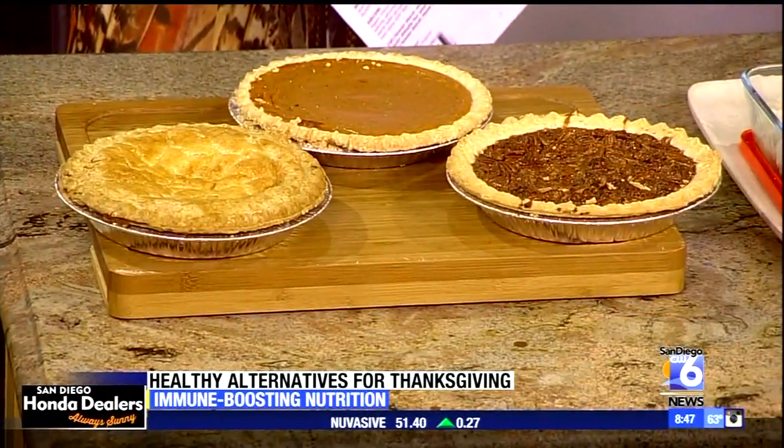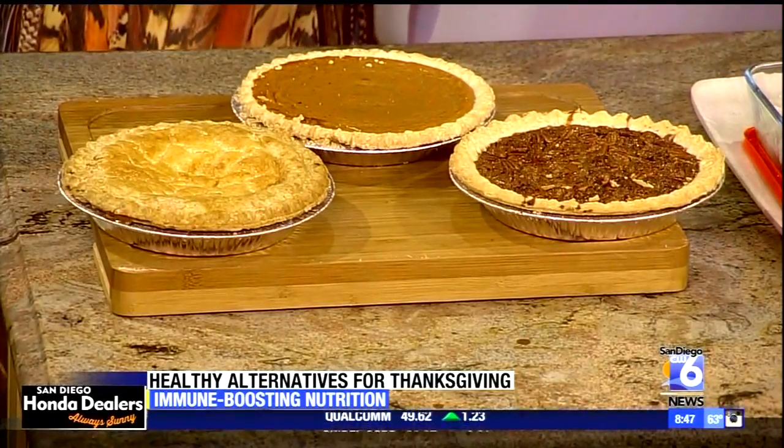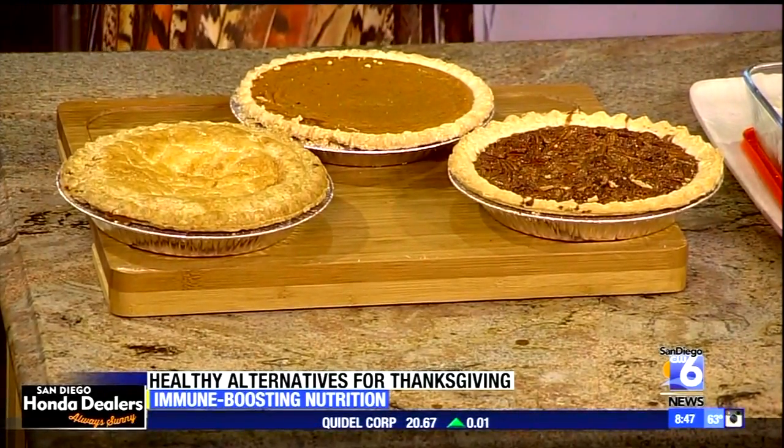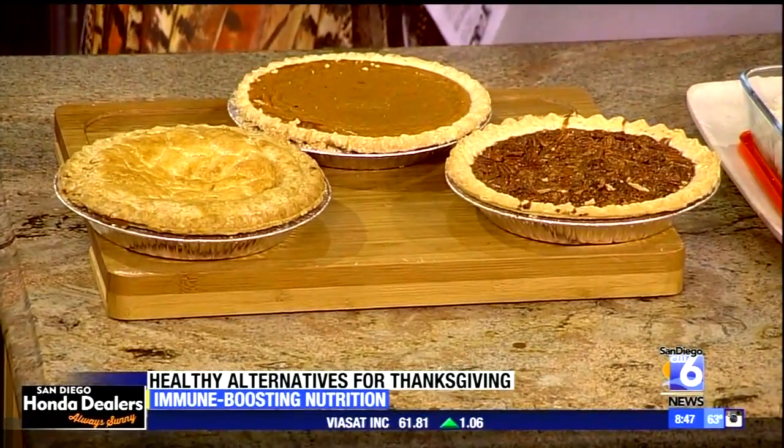So here we have pumpkin pie, apple pie, and pecan pie. Of these, which one do you think is the lowest in calories? I have to go with the pumpkin pie. You're right. So actually that is the lowest in calories. That's the best choice that you can make, which is good because it tends to also be the preferred choice. Right. It has around 300 calories.